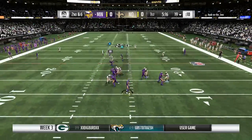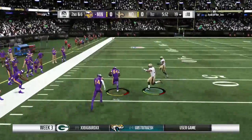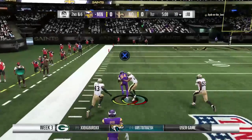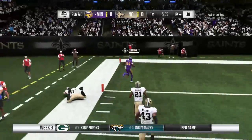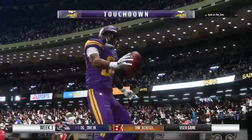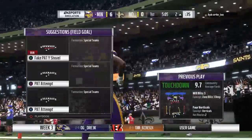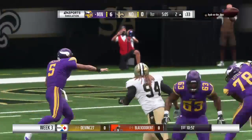From the gun, Jackson. Oh, he's got a man wide open, complete. It's a foot race. Touchdown, Vikings. A big play there. 81 yards. And the Vikings have taken a first-quarter lead.